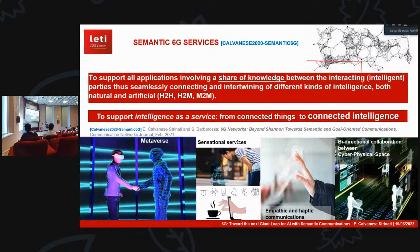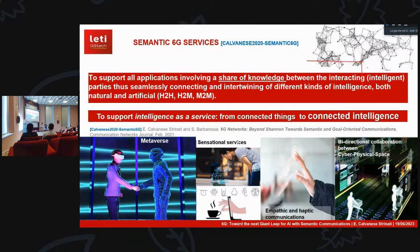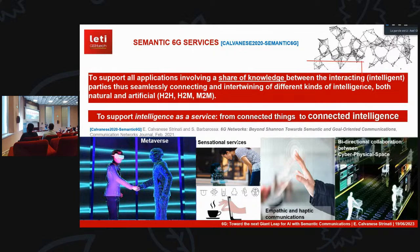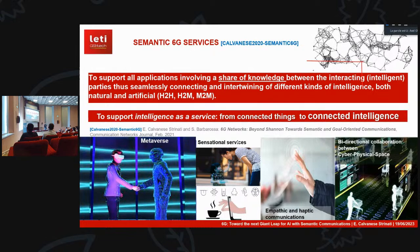There are different possible applications we see today. We are still not at 2030, so we have time for that. One is the metaverse, where what you share is information not to reconstruct an experience bit by bit from one side to another. Another is what we call sensational services, for example when you do e-shopping and have the feeling of touch and smell, everything about haptic and empathic communication. And in general, any type of bidirectional cyber-physical system where you have two sides, virtual or real, that interact.